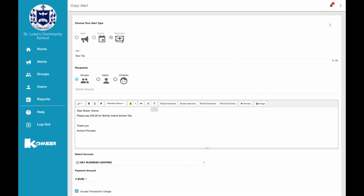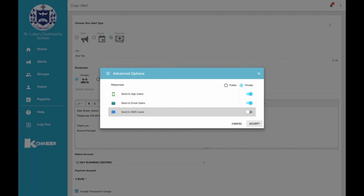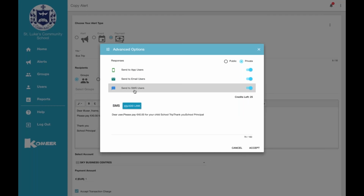So in relation to texting, if you wish to also text out this message, what you can do is click on the advanced options and send to SMS users as well. So it'll go to app, email, and SMS if that's what you wish to do. Now, obviously, if you're sending several lines of text, it can work out expensive because with texting systems, you are charged per text message for 160 characters.